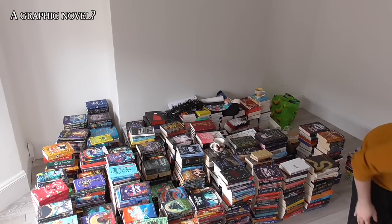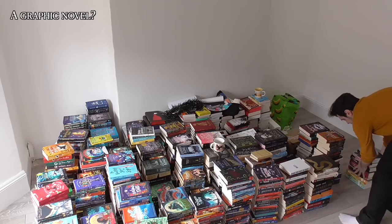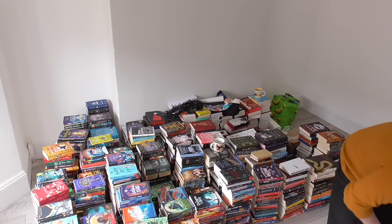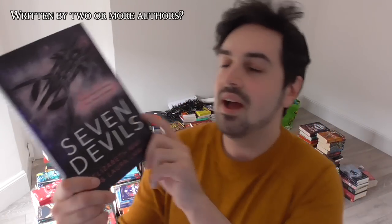Do you have a graphic novel? This is the second last question. Why did I go for graphic novels? I want to use the latest one. Frostheart, Volume 4 by Alice Oseman. Very nice. And then finally, what's the last question? Do you have a book written by two or more authors? 100%. Here we go. Seven Devils by Elizabeth May and Laura Lam. Beautiful. End timer, end timer.